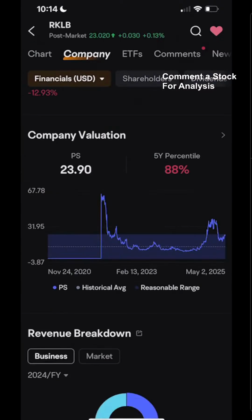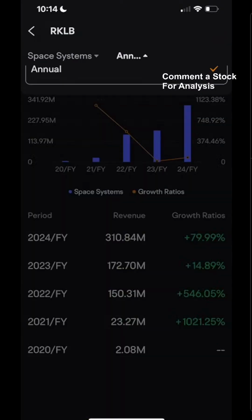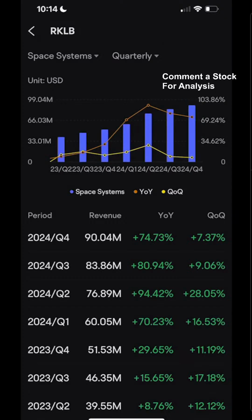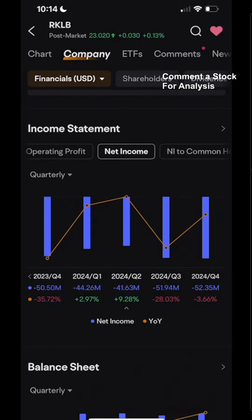So here's Rocket Lab right here. Here's the most impressive part. They have a 1.3 billion backlog of orders that they haven't fulfilled yet. And look at their current space systems revenue. Incredible. It's $90 million, up 75% year over year. So incredible growth on Rocket Lab's space systems business. I would still be a little careful here. I wouldn't put a huge chunk of my portfolio in this stock because they are still losing like 50 million a quarter, but they can easily afford it.